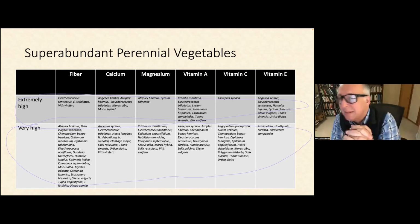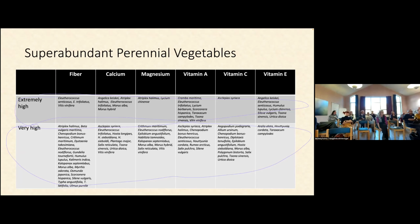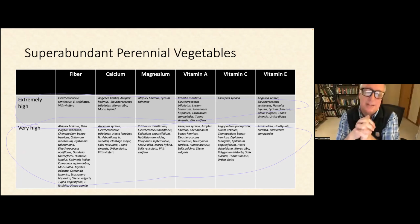Great, wonderful. For example, there you have Vitis vinifera. Is that the leaves of the plant that you're talking about? That is the leaves. Yes, yes.